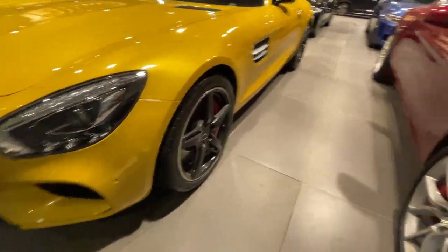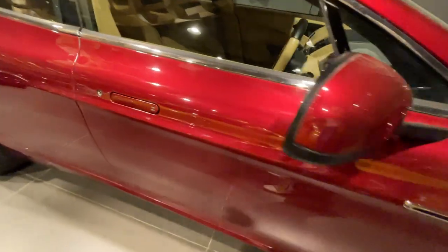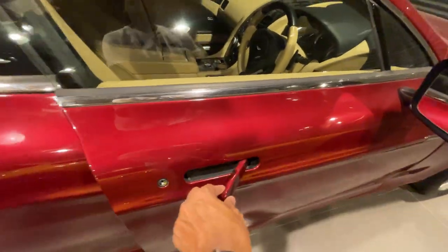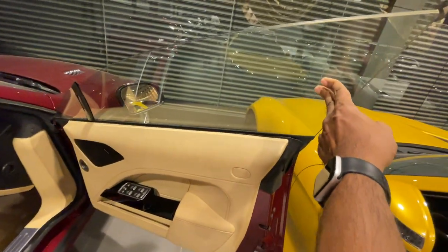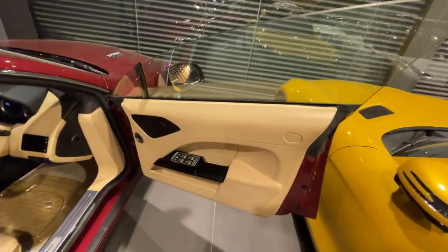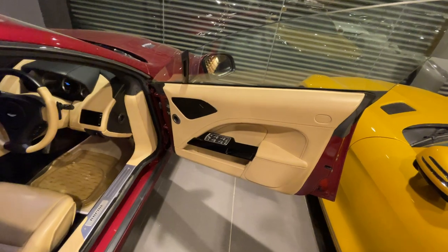I love the AMG as well. Of course, I'm a big AMG fan. Now, in order to open it, this is what you do. You pull it and there it opens. Now, I don't understand why the doors actually go up. Look at this. The door is actually going up, and that's kind of a weird design, to be honest.